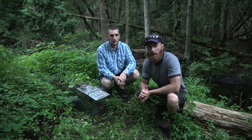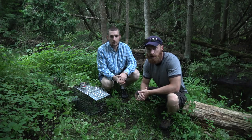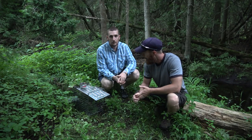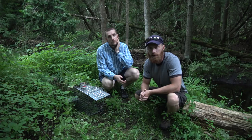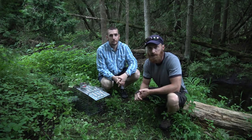All right, so we're gonna set up a live trap, try to catch ourselves a raccoon so we can do a little bit of a catch and cook. The trick is that raccoons aren't in season right now, but we do have a raccoon that was given to me from a farmer as a nuisance animal, so we're gonna actually cook that. I wanna show just how easy it is to catch raccoon.